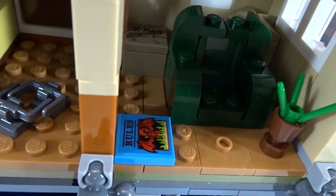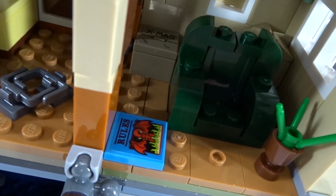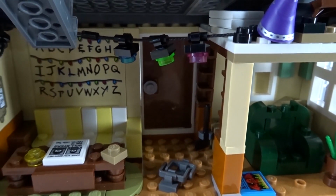And the game board, too. That's right. The rules to the game they play. I think that's actually like a Cthulhu there on the book maybe. Yeah, so really fun. Just absolutely fun.